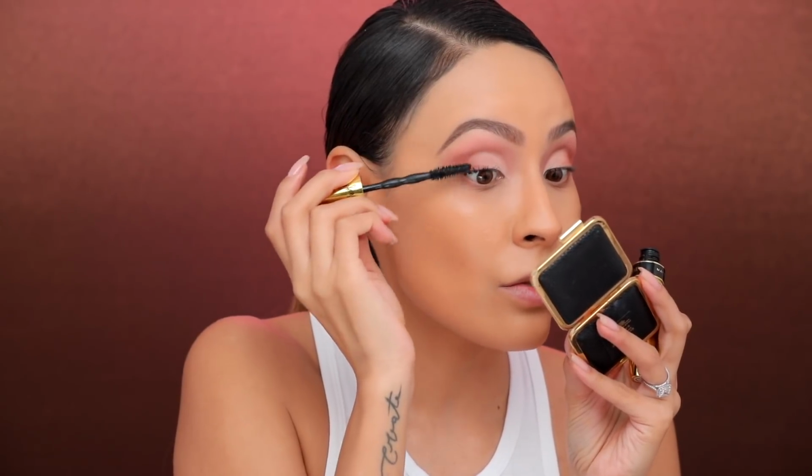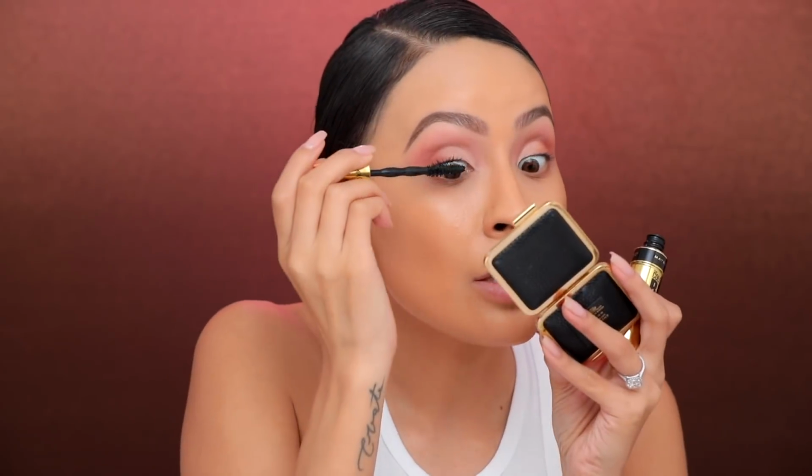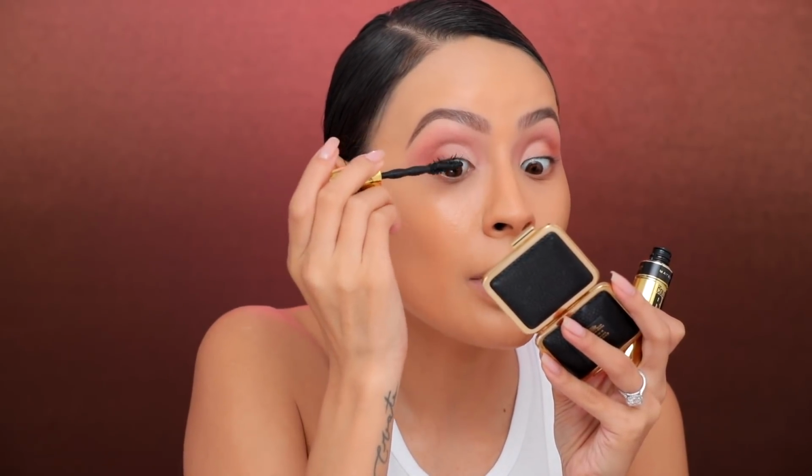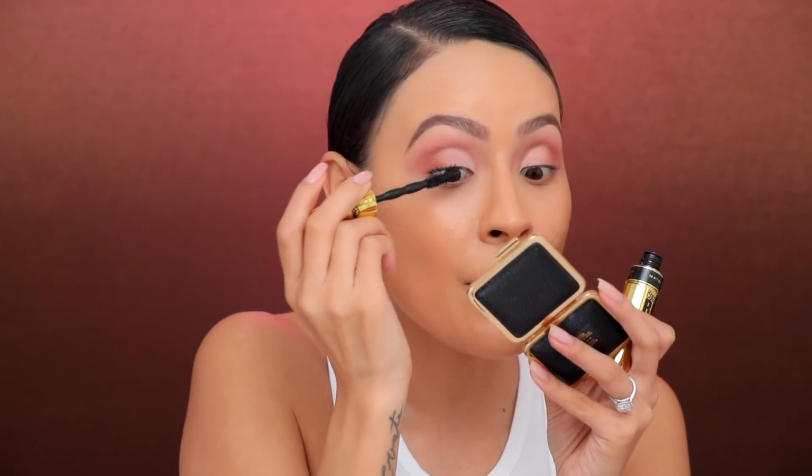Also, what you want to do when you are applying lashes with no liner, very important, you need to tight line your upper waterline. So right up in there, you got to put a little black liner, that way you don't have any gaps.